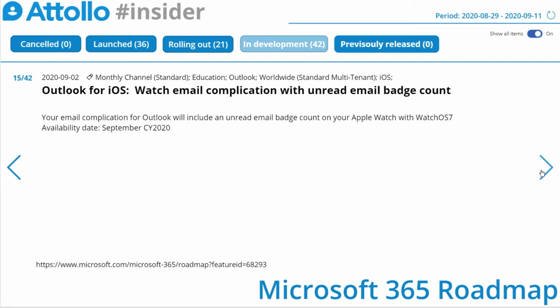Outlook for iOS, watch email complication with unread email badge count. That makes no sense to me. Your email complication. Oh, okay. So the complication, this on iOS, this is the little red dot with the number of items in that, so the number of notifications. That's what the complication is. So your email complication for Outlook will include an unread email badge count on your Apple Watch with watchOS 7. Sorry, I apologise, I got that wrong. Complication, those are the little icons on your Apple Watch.